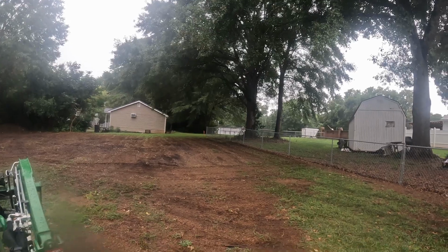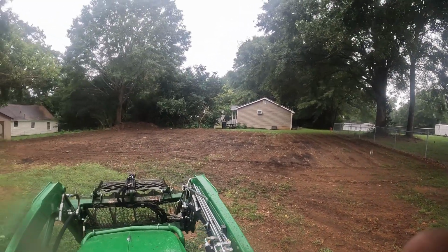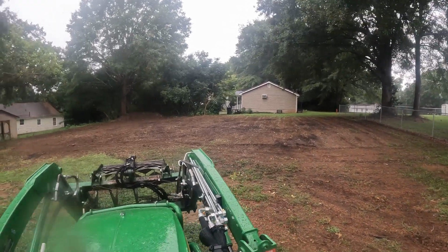The rain's starting to get a little harder, so I'm gonna put the camera up. I'm almost done. I'll see if I can get a shot when I get finished. All right, I'm gonna call that done. I got that stump ground up. I got everything raked up to a pile in the back of the yard. He can start planting this now if he wanted to.